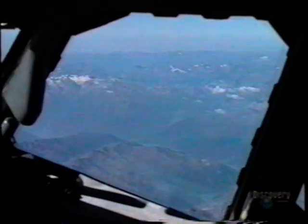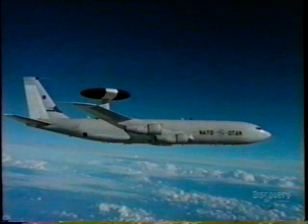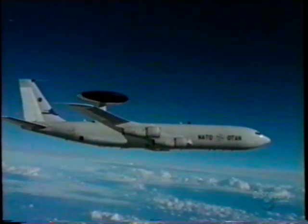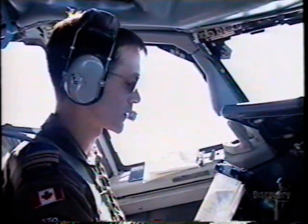To reach the Adriatic, the AWACS flies high over the Alps. It takes an hour and a half to reach its orbit area. Pilot Dave Mulcair's flight plan calls for the aircraft to remain on station for 6 hours. Our job is to keep the aircraft in a stable platform for the radar to be able to do its job. And that's what we're out here doing today.